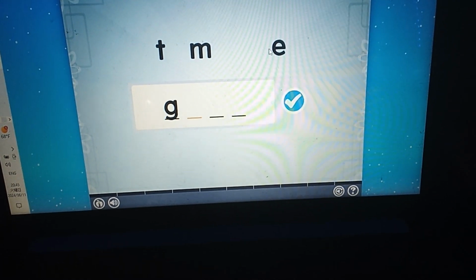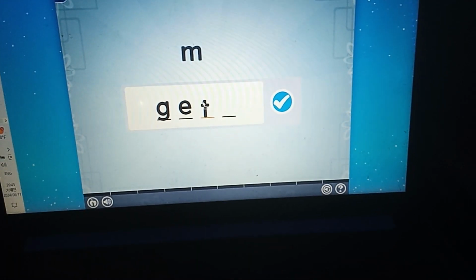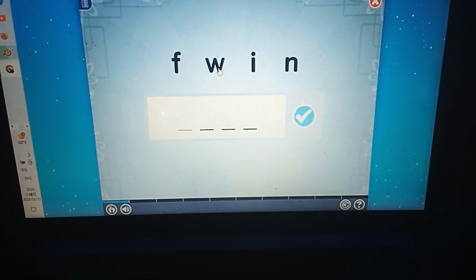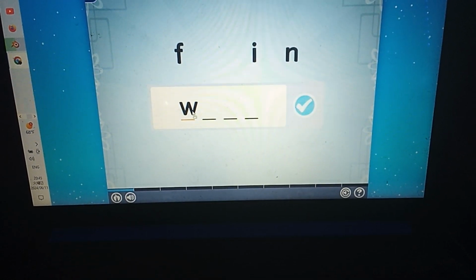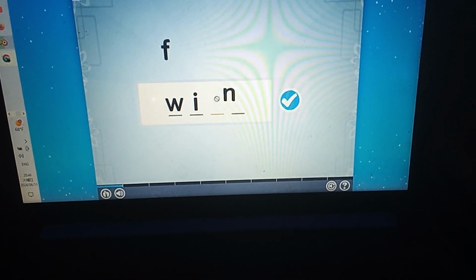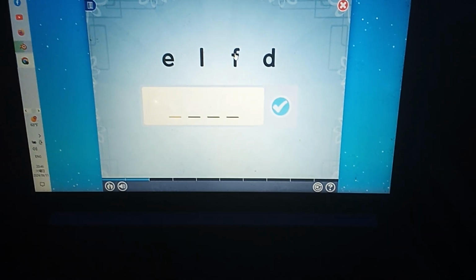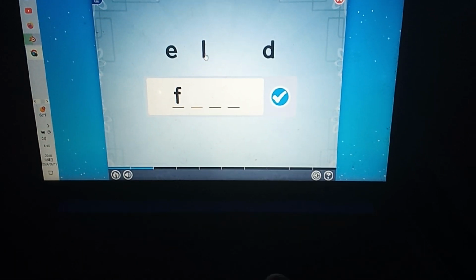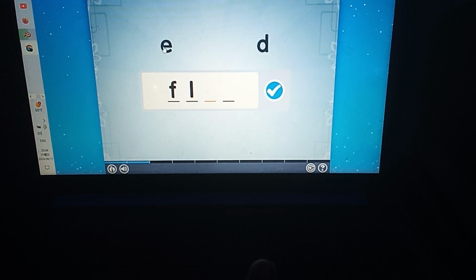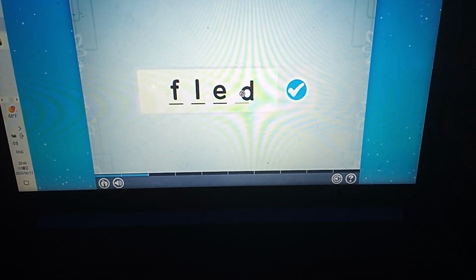G. E. T. Win. W. I. N. Fled. F. L. E. D.